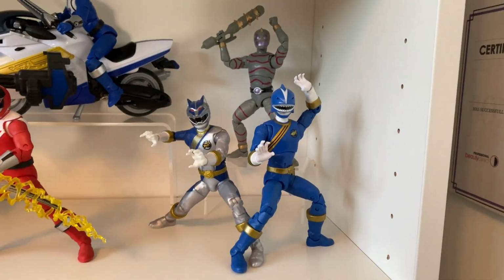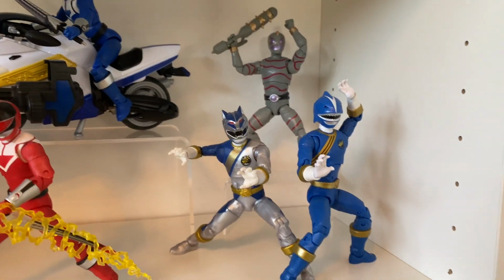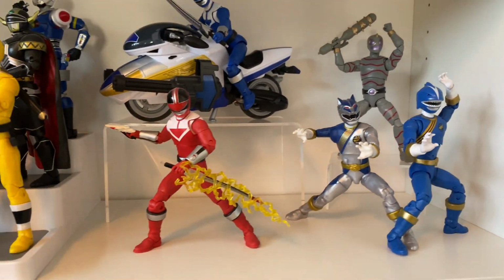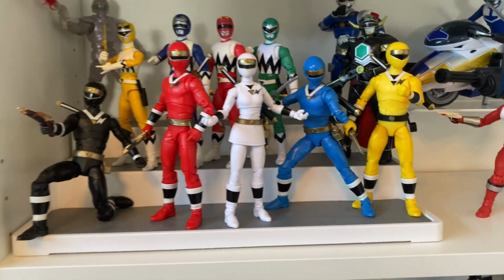And back onto the Lightning Collection, I've got our Wild Force here with the Putrid at the back. I do intend on getting some more Putrids just to give a bit more volume to the team, but at the moment, while they're still full price, I will happily wait on them. Time Force with the bike at the back, and then here I've got a couple of teams.